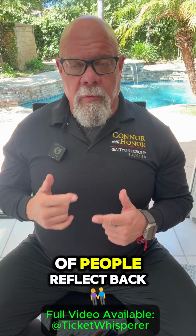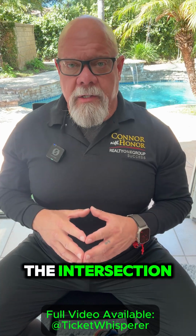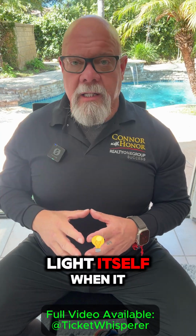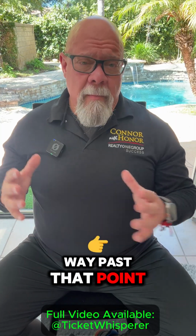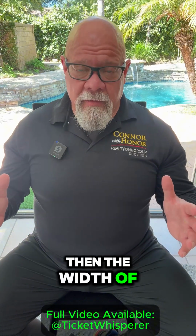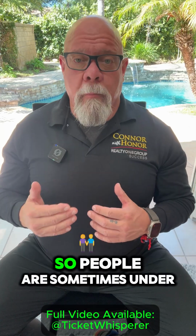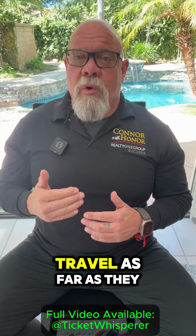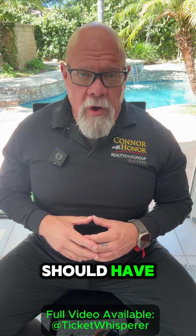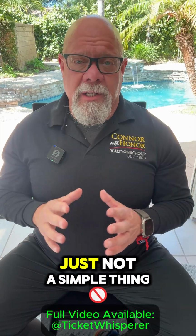A lot of people reflect back and they think that maybe they were somewhere in the middle of the intersection, maybe under the red light itself when it turned red, and in essence, they should have been way past that point because of how fast they were traveling through the intersection and the width of the intersection, the width of the crosswalk, all of these other factors. So people are sometimes under the misconception that they really didn't travel as far as they should have, or they actually did, because of course getting pulled over, it's just not a simple thing.